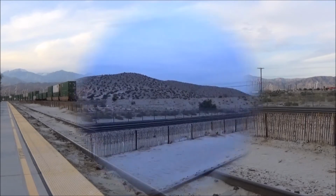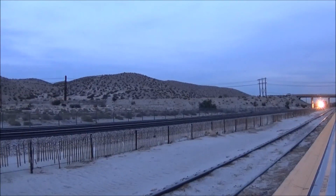With light quickly fading, there's just enough time to see one more train. This time, it's another logistics train making quick work of the hill as it charges past the camera.